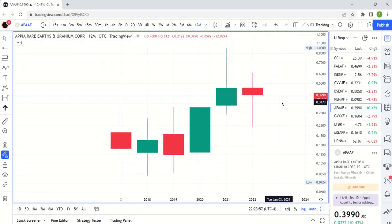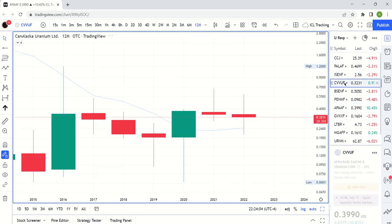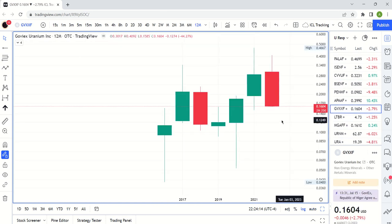Appia Rare Earths. So this made a new low just like Can Alaska, but notice again this upper wick. Same thing with Can Alaska. Lower wick. That means, obviously, we've rallied away from that low. We'll have to watch to see, and we'll zoom into these as well. We're just scanning the yearly.